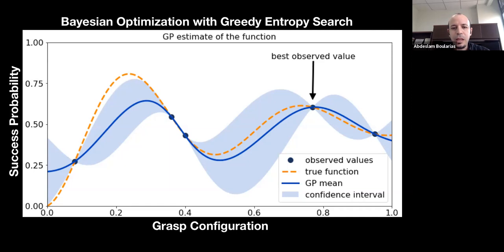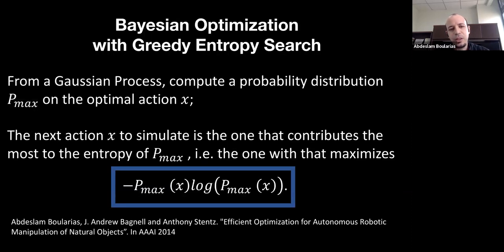What you can do is build a Gaussian process, which is nothing but a distribution on functions. And then from that Gaussian process, you can compute a probability on where the optimal action X is. So X is the optimal grasp. From the Gaussian process, you can compute a distribution on X. We're going to call this Pmax.